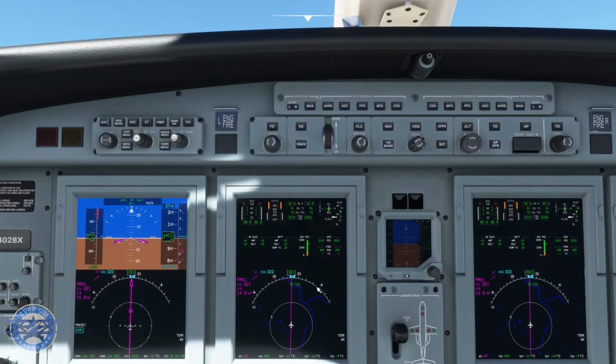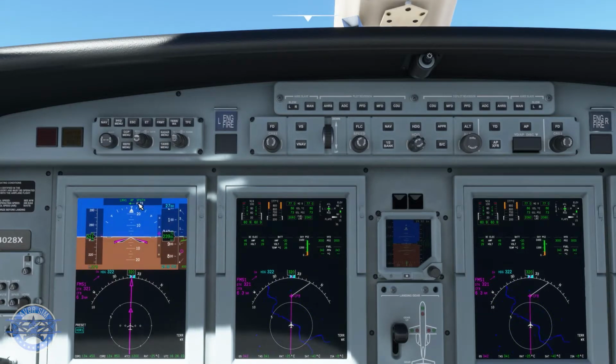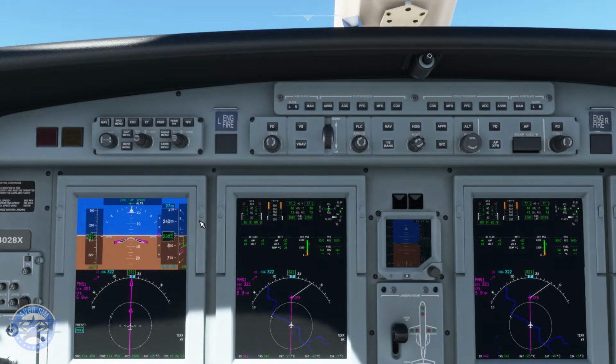Alright everyone, welcome back, and now we see our top of descent. We're approaching it. So what I'm going to do is I'm going to pull back on the throttle, lower my speed a little bit, and let's see what happens. Alright, VPath has turned green. Plane has started to descend, so it looks like things are working.